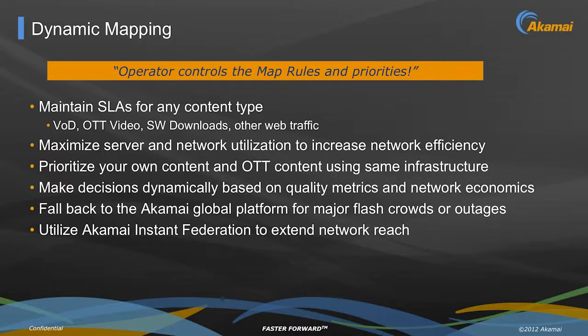The ability to prioritize their own content and over-the-top content using the same infrastructure. Make decisions based on their own quality and network economics. So if something goes down, or there's too much VOD content going on, you can push the content delivery to other regions on the network, according to your own dynamics. Fall back on the Akamai platform for major flash crowds and outages, and again, extend network reach. This can all be done using the dynamic mapping.